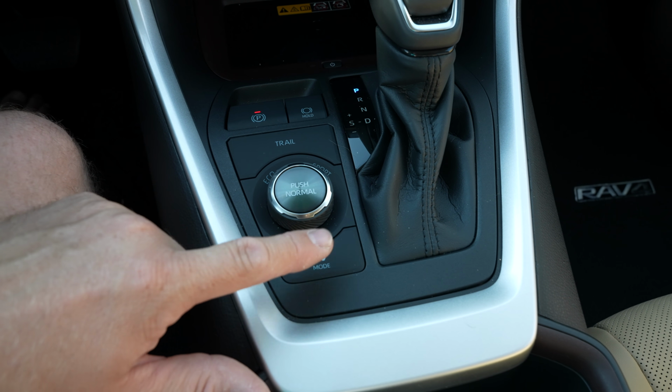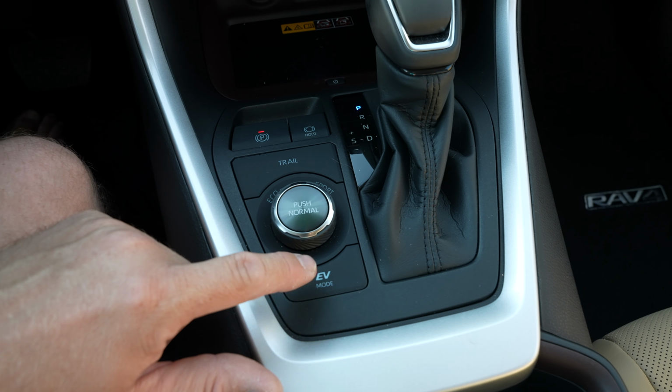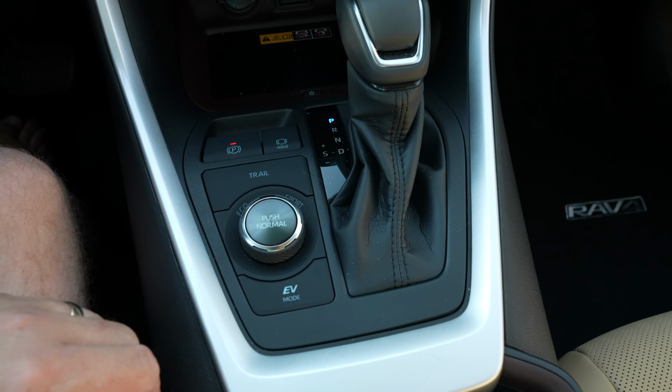And then parking hold, you can actually change your mode, trail mode, EV mode. So it does allow you to go up to whatever it is, 10 miles an hour or so, in straight EV without the engine starting. So if you need to be really quiet in the middle of the night down in the neighborhood, I don't know why, because nobody else does, that does give you an option there at least.